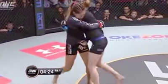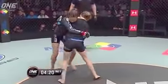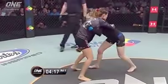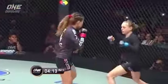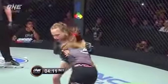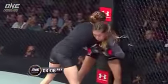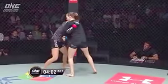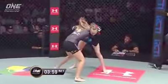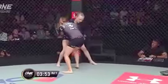Punches to the body from Heintzman, knees to the body from Lee. In come the knees from the American as well. Olivier Coste telling Rebecca Heintzman not to grab Angela's shirt. Attempted a double leg, just easily stopped and deflected by Angela. Heintzman's trying to push her up against the cage now, hoping to maybe wear her out. She talked a lot about the grinding style of American wrestlers, and that's really what she's hoping to bring to this fight, really wear out Angela Lee.